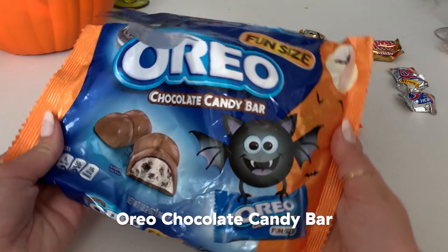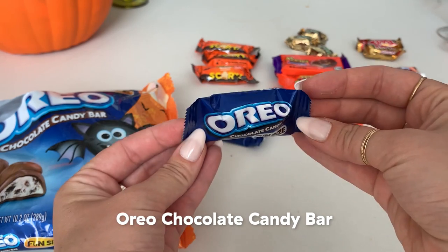Hello, we're back. Round 3. I think I finally got the zombie brain stink bug, whatever the hell that was, out of my mouth. Up next, we have all of the super chocolatey traditional Halloween candies. I'm very excited because there's one in here that I've never tried before. Where is the packaging for it? We're doing the Oreo chocolate candy bar.